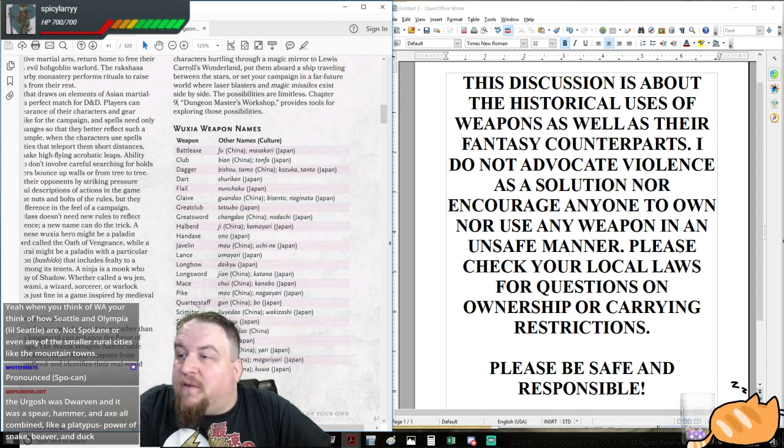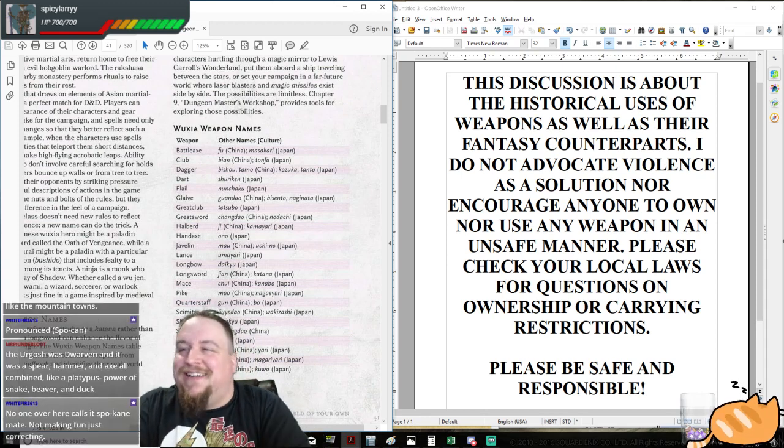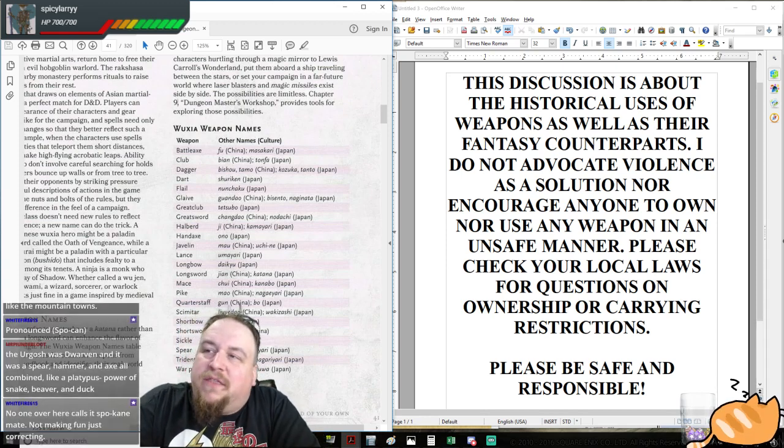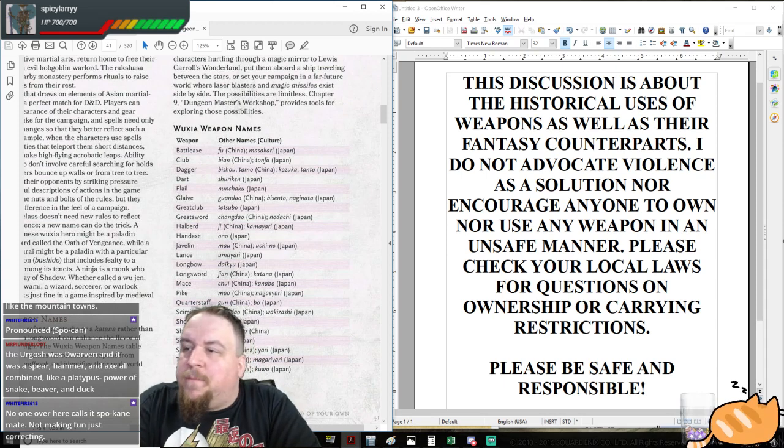The Urgosh was a dwarven weapon. It was a spear, hammer, and axe all combined. Like a platypus, power of a snake, beaver, and duck. So there was an orcish racial weapon, I think, in third, right? If you're a half-orc, you got training in it, if I recall. No one over here calls it Spokane, mate.